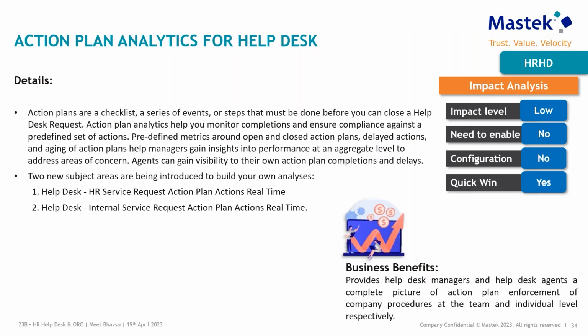We now have action plan analytics for helpdesk. There are two new subject areas being introduced, which can help you in creating your own analysis. We have the helpdesk HR service request action plan, actions real-time subject area, and the same is available for internal service requests. This will provide helpdesk managers and agents a complete picture of all the action plan enforcements of company procedures at the team and individual level respectively, right? So if you have defined an action plan, you don't need to go through them individually. You can fetch a report to get an overall understanding of what is happening.